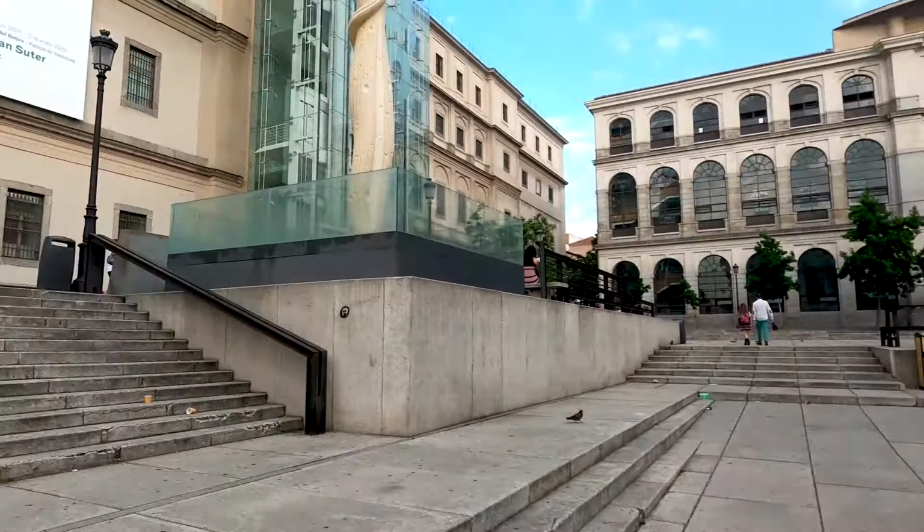The Reina Sofia Museum is mainly dedicated to Spanish art. It has some paintings of my favorite artist, Pablo Picasso. Unfortunately, inside the museum, you cannot film those rooms because it's not allowed. So I cannot show it to you, but it's an awesome museum if you want to visit it. It's a part of the Golden Triangle.